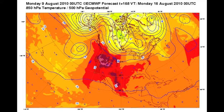So the cooler conditions that we see on Thursday and Friday are not going to last. And the reason why is because now we have more of a southwesterly flow from the surface all the way up to 850 millibars and then up to 500 millibars of westerly flow.